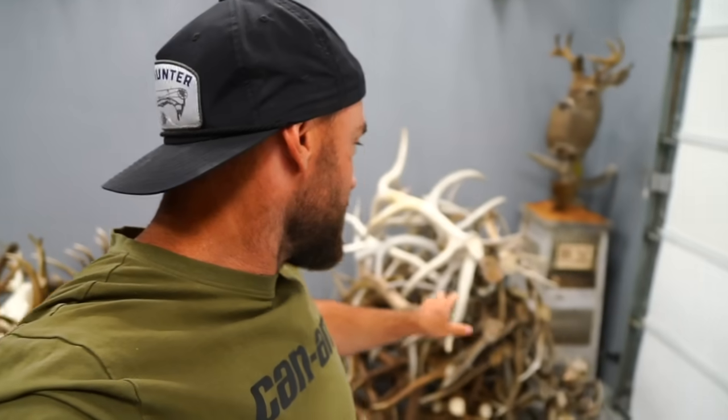But this is my 2023 stack. I'll show you a few of my favorite finds that are at least easy to get on the top.